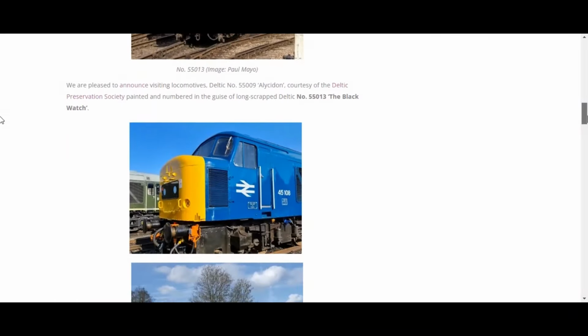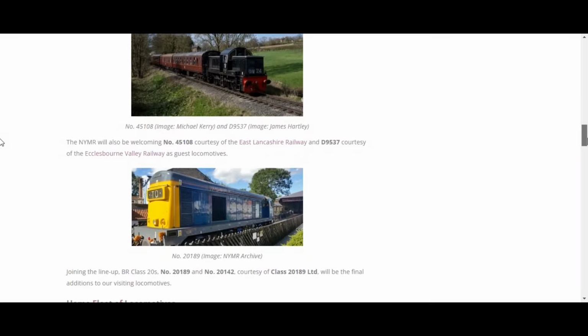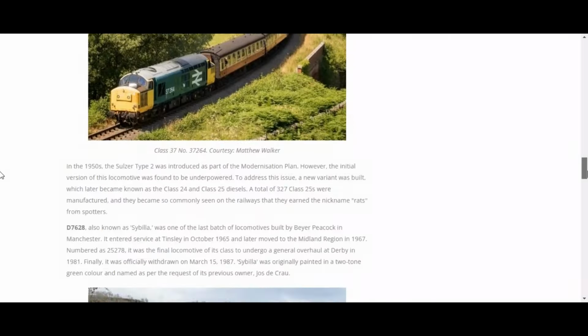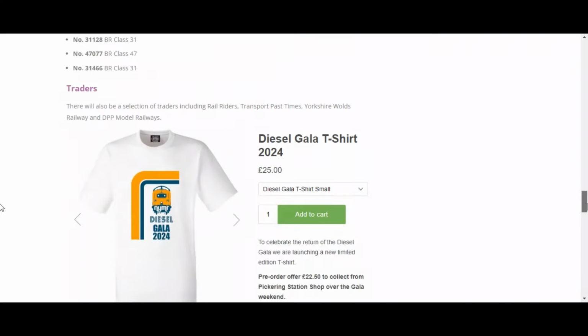Many services will also be offering a selection of beers and ciders served from the on-board buffet bars. There will also be a selection of traders including Rail Rounders, Transport Pastimes, Yorkshire Wolds Railway and the DPP model railways. And if I've read, did I really read that right?